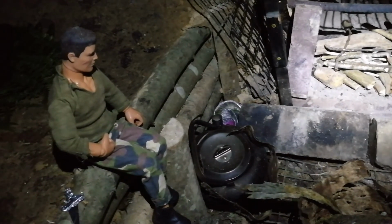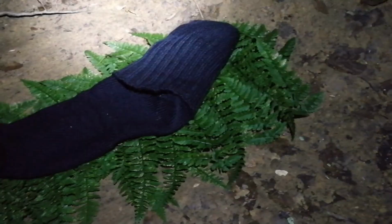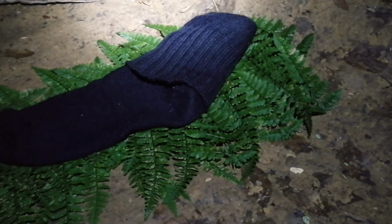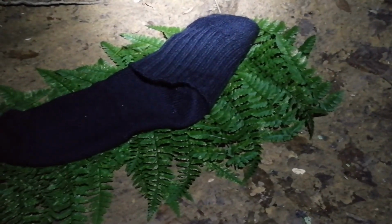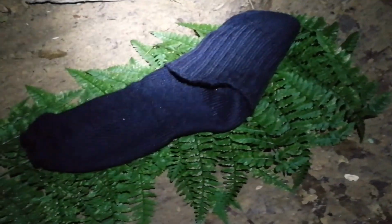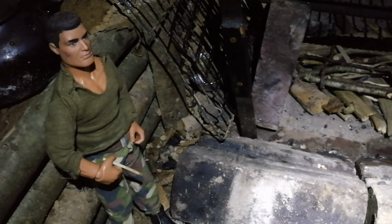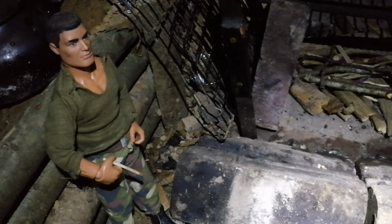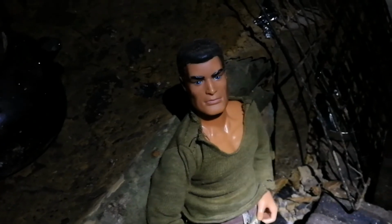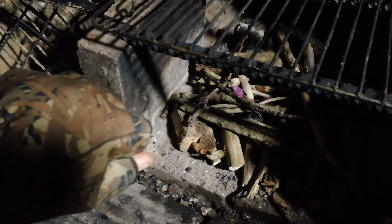Back from the hunt. Just waiting till it gets dark now, until I get this fire on the go. Here's my sleep system. I managed to collect some ferns, nice and waterproof, keep the damp away. And here is a British Army wool sock, top stuff. Okay, it's dark now. Let's get this fire going. It's getting pretty cold. It's going to go down to minus 3 tonight, but I don't care. I'm hardcore. But I had to put some gloves on.